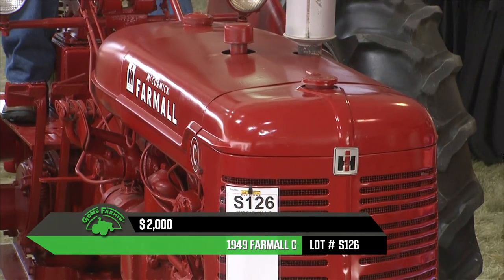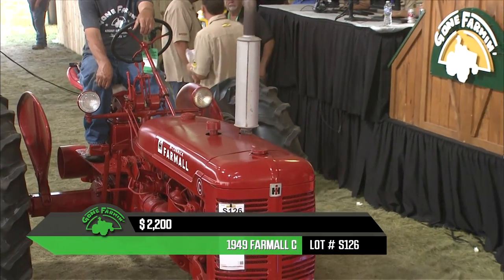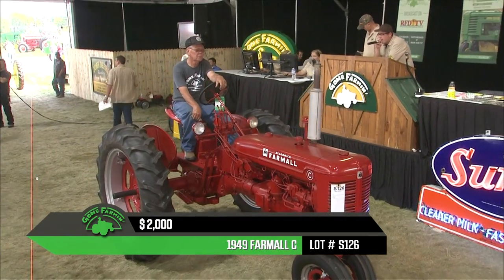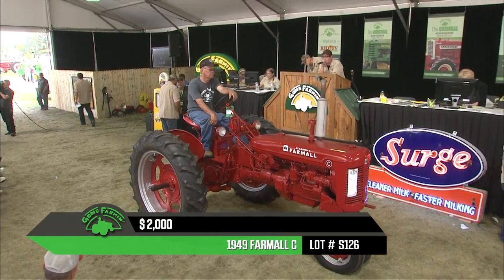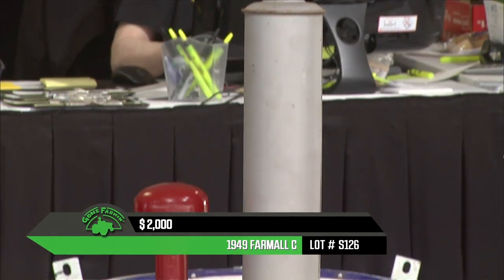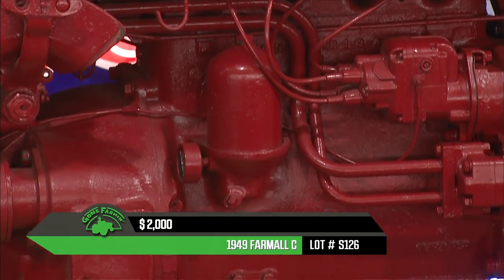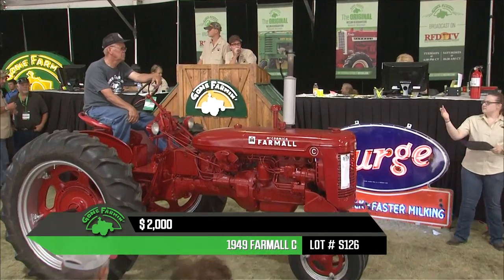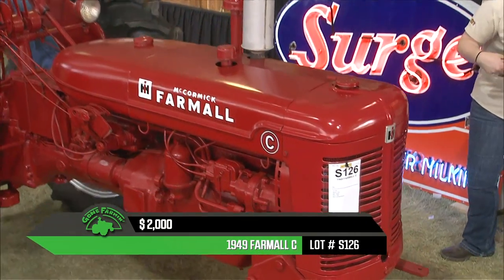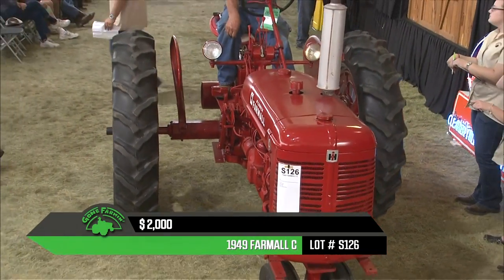And I can't tell, Max, if there's a reserve on this one. There must be a reserve on this tractor as it's not listing it on Mecum.com right now. $2,000 right now on this Farmall C, 1949 model. Does have a magneto on it. Bid's going to go on at $2,100 or $2,000 on that.